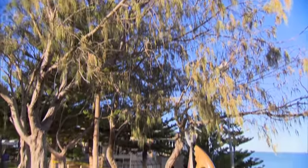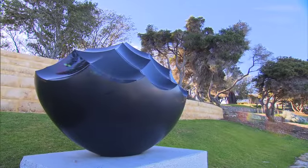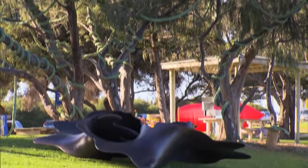Sculpture by the Sea is a great free event for the whole family. Bring the kids, roll out a picnic blanket, grab some fish and chips and soak up the atmosphere. It's a great excursion for school kids too, offering the chance to see some world-class art for free and get a different and hands-on perspective outside of the classroom walls.